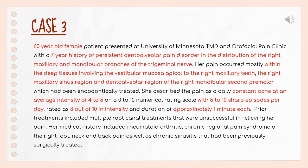Her pain occurred mostly within the deep tissues involving the vestibular mucosa apical to the right maxillary teeth, the right maxillary sinus region, and dentoalveolar region of the right mandibular second premolar, which had been endodontically treated. She described the pain as a daily constant at an average intensity of 4 to 5 on a 0 to 10 numerical rating scale with 5 to 10 sharp episodes per day, rated as 8 out of 10 in intensity and duration of approximately 1 minute each.